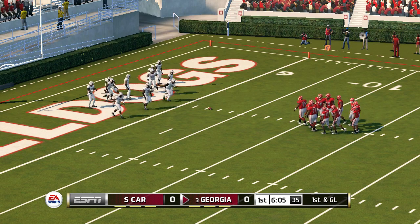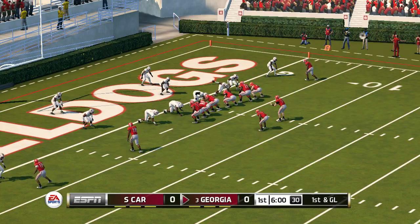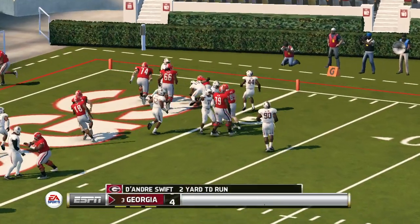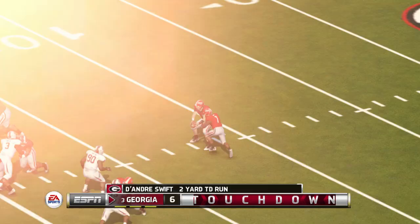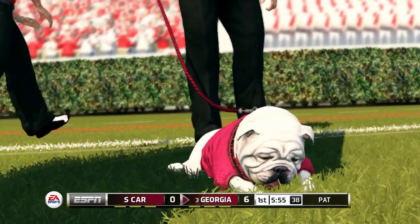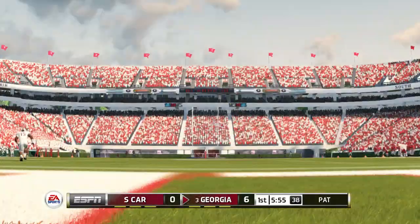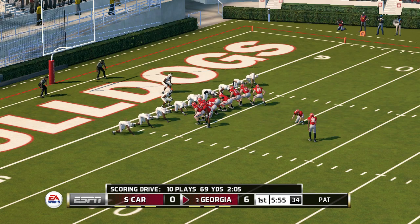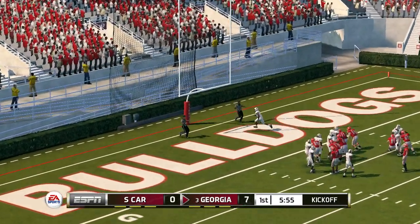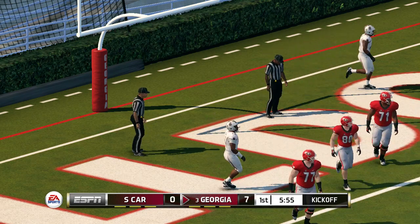And this is the 10th play of the drive. Great job of finding the space to run and just bursting in for six. And he tacks on the extra point. A nice 10-play, 69-yard drive, and they put up 7 points.